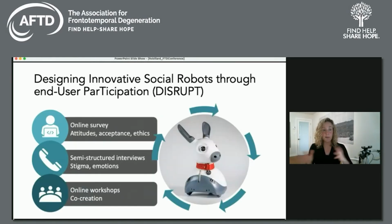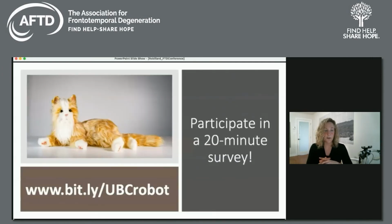And so there's a lot of different research going on around the world on how to do that. We have one study going on in my lab called Disrupt, which stands for Designing Innovative Social Robots Through End User Participation. And there's two different ways you can participate. If you're interested, I will share them with you on the slide. The first one is we have a survey right now where we're asking for perspectives around robots and other types of information on sort of how we feel towards robots, and this is available at this link, which is bit.ly/UBC robot.